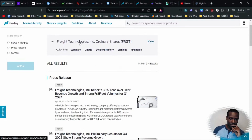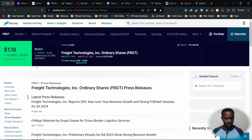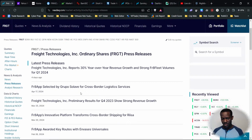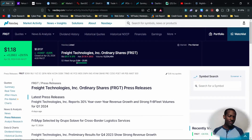Let's see. What is this? Freight Technologies press releases. Freight Technologies reports a 30% year-over-year revenue growth and strong freight fleet volumes. Freight app selected by Grupo Solave for cross-border logistics services back on the 17th. They've been having a little bit of news, but I don't know if they're going to be as big as BDRX today. BDRX definitely has a little bit better news.